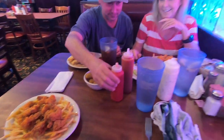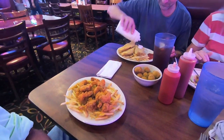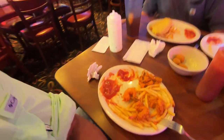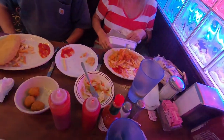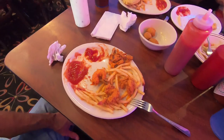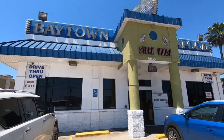That's some grub right there. Look at that. Empty plates, Lee and Kim. Good grub. Want fried shrimp, fried fish, fried, yeah, you know, just come to Baytown Seafood right there.